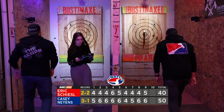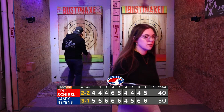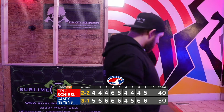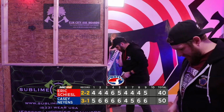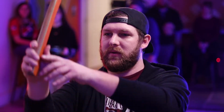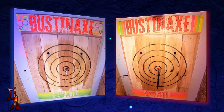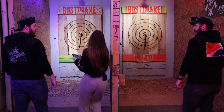But as we all know, it does ultimately come down to points. Whoever has the most points, that's how the seeds are set for the postseason tournament. Correct. Last throw. Yes. Casey's now up by a 10-point deficit, no way you would think that Eric Chisel will go for a kill shot here. Just get some points on the board as Casey Nines has this one locked up, back-to-back bullseyes, and he finishes there with a 4.